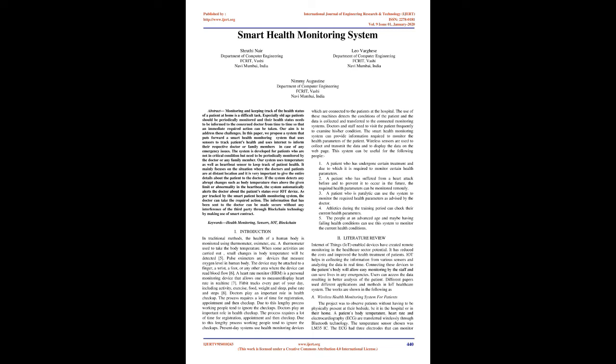Introduction. In traditional methods, the health of a human body is monitored using a thermometer, oximeter, etc. A thermometer is used to take the body temperature. When some activities are carried out, small changes in body temperature will be detected. Pulse oximeters are devices that measure oxygen level in the human body. The device may be attached to a finger, a wrist, a foot, or any other area where the device can read blood flow. A heart rate monitor, HRM, is a personal monitoring device that allows one to measure and display heart rate in real time. Fitbit tracks every part of your day, including activity, exercise, food, weight, sleep, pulse rate and steps.